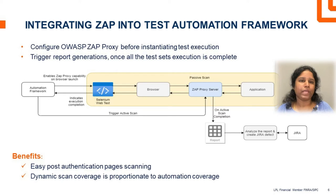Now let's see how we have integrated Zap with our automated test framework. Zap is added as a proxy into our browser capabilities, so that when the browser is spun up, the proxy is associated with that browser. It sits in the middle of the browser and the application server response, recording the communications going back and forth. This process is called a passive scan. Once all the test executions are complete, using the Zap APIs, we are triggering the active scans. The reporting process happens after both the active and passive scans are complete.